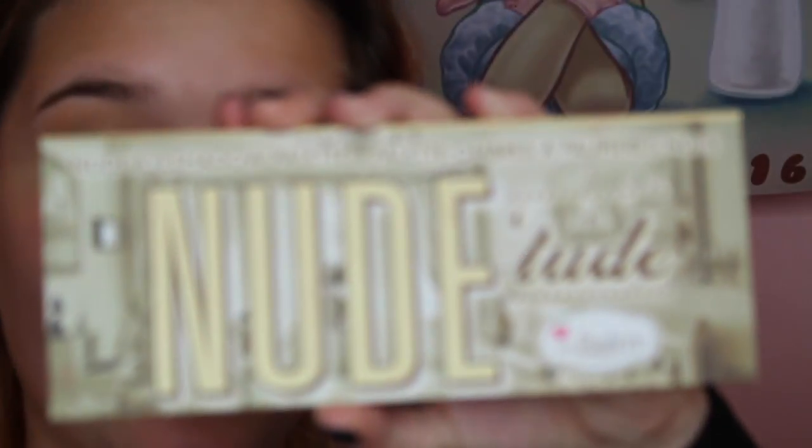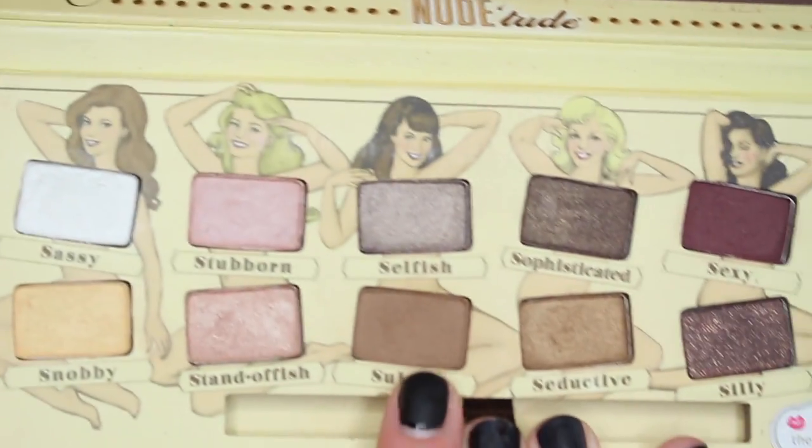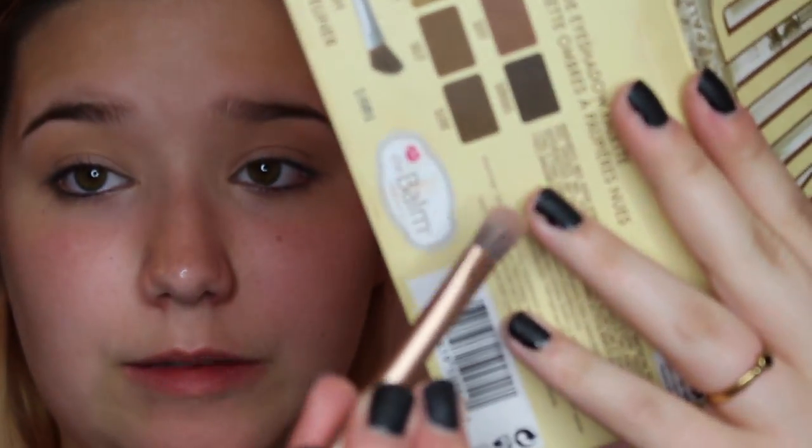I'm gonna go ahead and use my Nude Tude palette by The Balm, and this palette is awesome and very affordable. I'm gonna go ahead and go in with Sultry, which is this medium brown color right here. You can use any brown that's just slightly darker than your transition color, and I'm going to be using a slightly more tapered fluffy brush. This one's just from the first Naked palette.